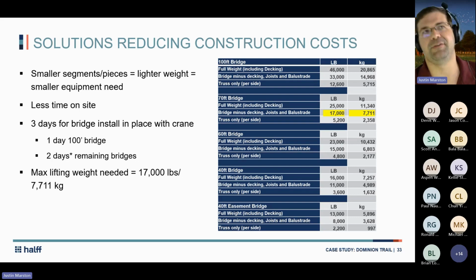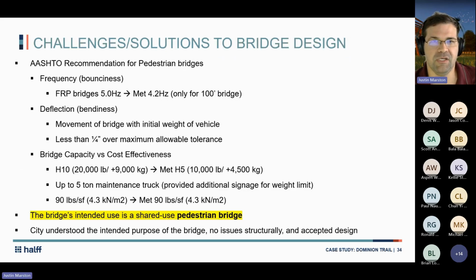The contractor had not finished the abutment portions of the intermediate bents, and so they said, let's just do what we need to do, and then we'll come back tomorrow and do the other one. But I really think they could have got it done in 2 days. But again, that maximum lifting weight of 17,000 pounds significantly reduces the amount of equipment that you need when you're putting this together.